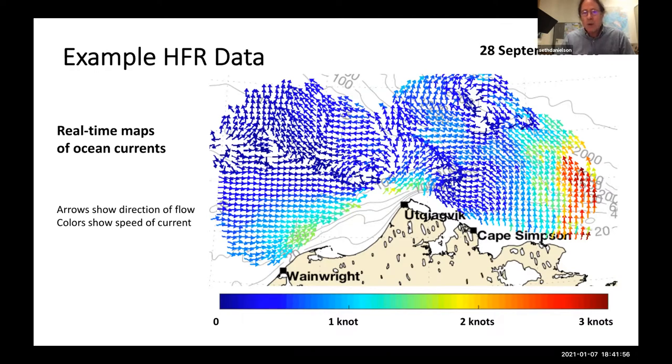And then what we'll typically do is we'll update these maps online, aggregate them into one nice picture for the entire day, and provide that on an ongoing real-time basis. So there's a website which one can go to and get a picture of a map such as this in real time.